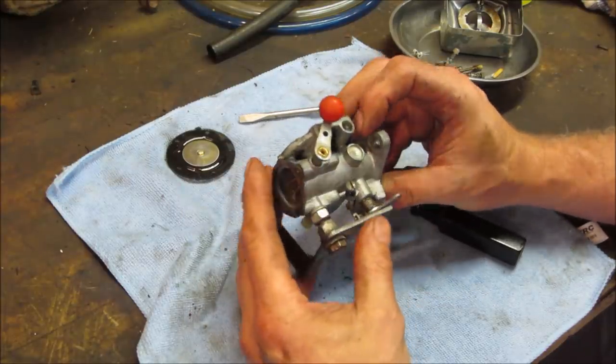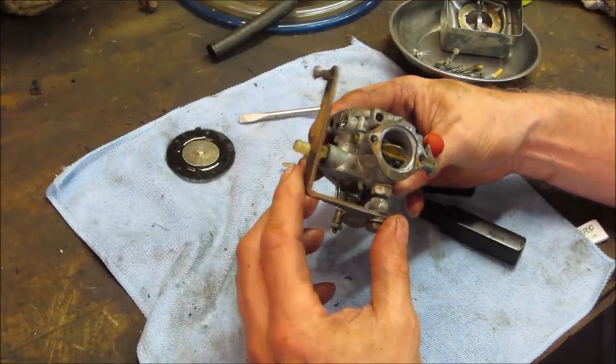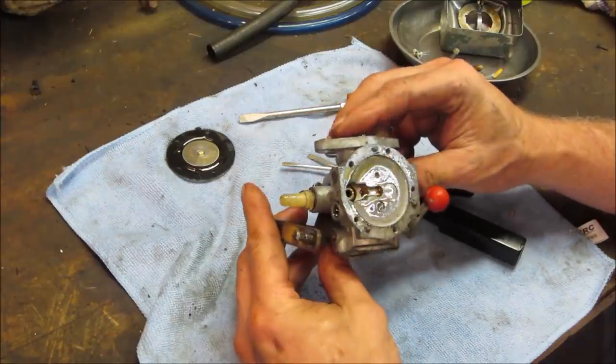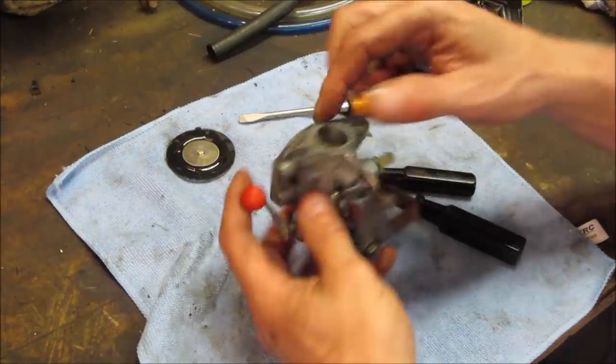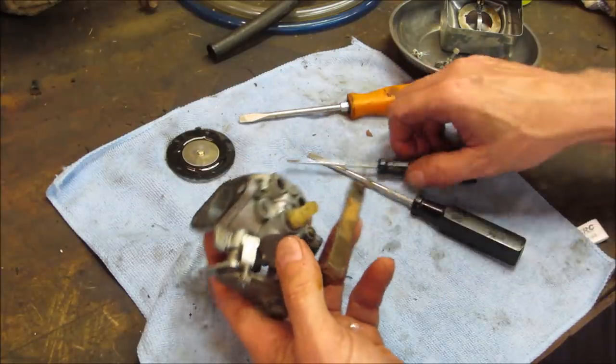I want to go soak it in the cleaner. We're going to let it do its thing. We're going to leave that diaphragm definitely out of the picture. There's not much to this. Yeah, I'm going to take a pick. And actually, I might go to get it with these.